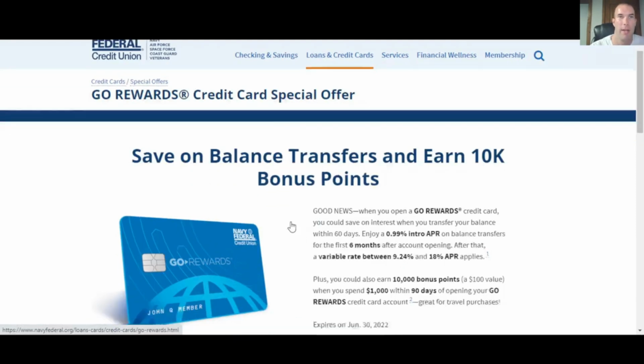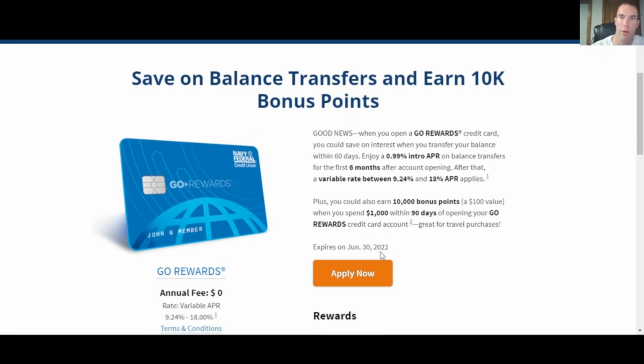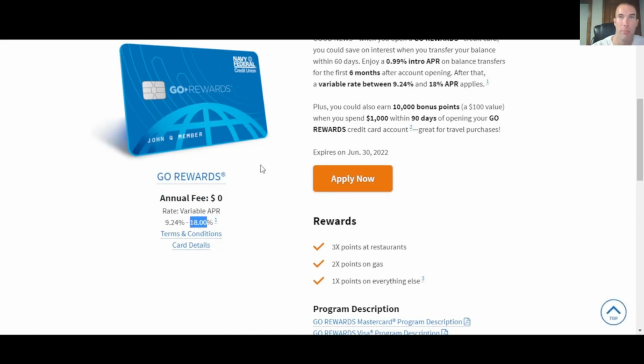Now, the Go Rewards card, here's what they're offering right now that expires on June 30th. When you transfer your balance within 60 days, enjoy a 0.99% intro APR on balance transfers for the first 6 months after account opening. After that, a variable rate between 9.24% and 18% applies. Again, that's what we were just looking at a moment ago on the previous page.